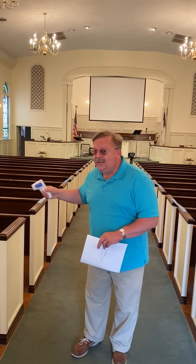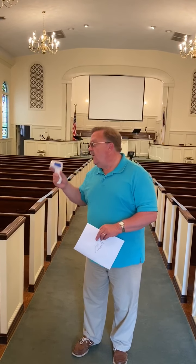Now, when I say your seat, it might not be exactly where you always sit. We have the pews blocked off every other pew. You'll see the blue tape that will show that you will not be able to sit on that pew. But if you have a favorite seat and you are here early enough and no one is there, you can come along and tell the usher, and the usher will seat you there.